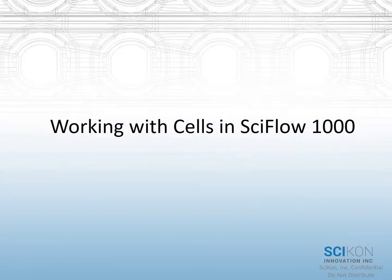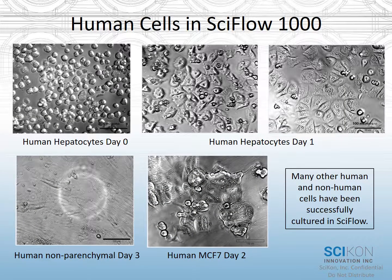To take a small step back from the technology, at the heart of the SciFlow 1000, it is a surface, it is a system for culturing cells. I'm now just going to show a small set of cells that we've cultured on the SciFlow 1000. On this slide, I'm highlighting human cells. SciCon has a long history with liver cells. Our founder has a long history with working with liver from multiple different species.